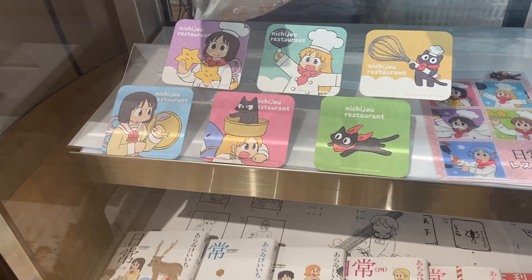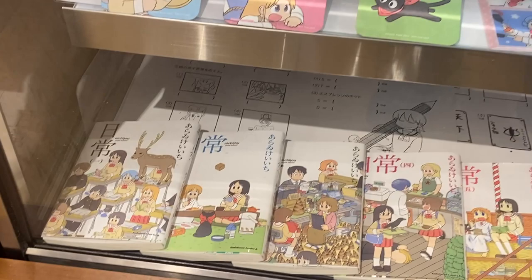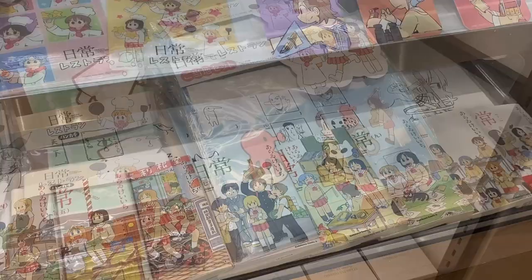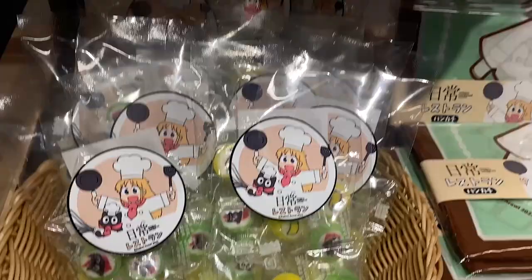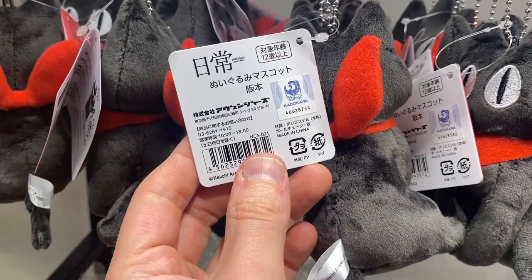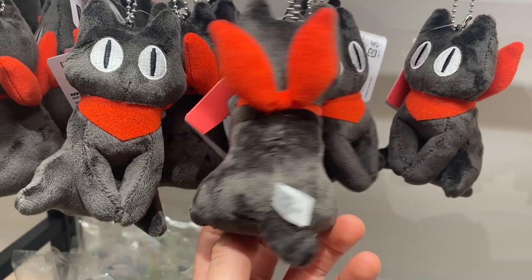Full coaster collection you can get. I think I'm quite lucky. And the mom too. Cool. Osaka limited edition set with an acrylic stand and a tote bag. Some candy with Sakamoto. There's Sakamoto. A Sakamoto plush. I think it's 1,600, 1,800. A little bit too pricey, I think. Hakase seems to be selling a bit better. Same price. Oh, I'm a little bit tempted. I don't know. Nichijou. That's cool though. Oh, I'm very tempted.